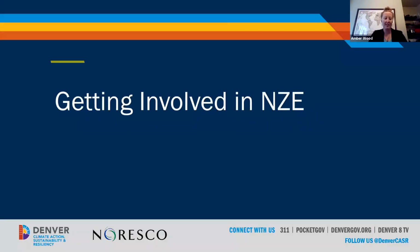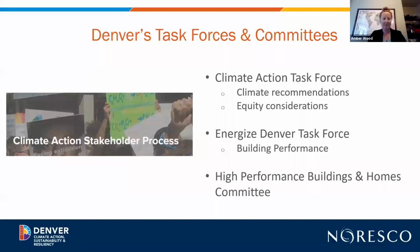There are a couple of different ways to get involved. We have a number of task forces and committees. Previously we had the Climate Action Task Force, which is now complete, but they gave us climate recommendations and equity considerations for our work. We are now working with the Energize Denver Task Force on a building performance policy for existing buildings. That's ongoing if you're interested in the existing buildings work that we're doing right now.